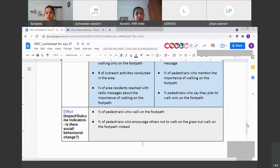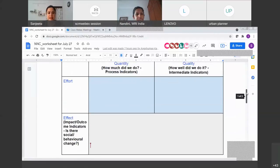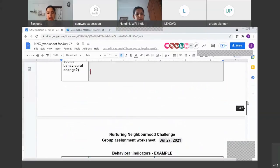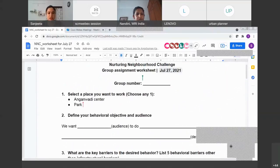So this is what you need to do as part of your group assignment. And yeah, you can refer to this particular sheet in case you have any doubts. And each of us are going to be part of your groups, so you can ask us questions or any doubts that you may have. That's it from my side. Thank you.